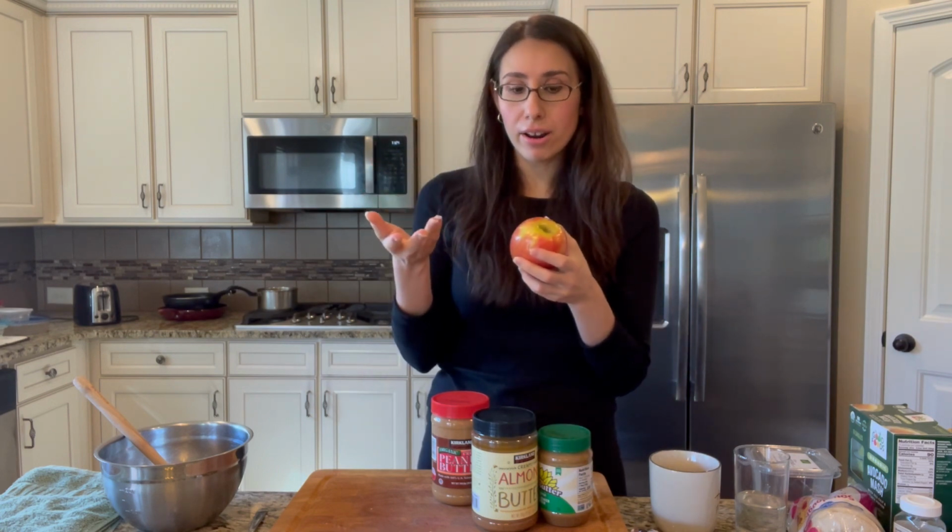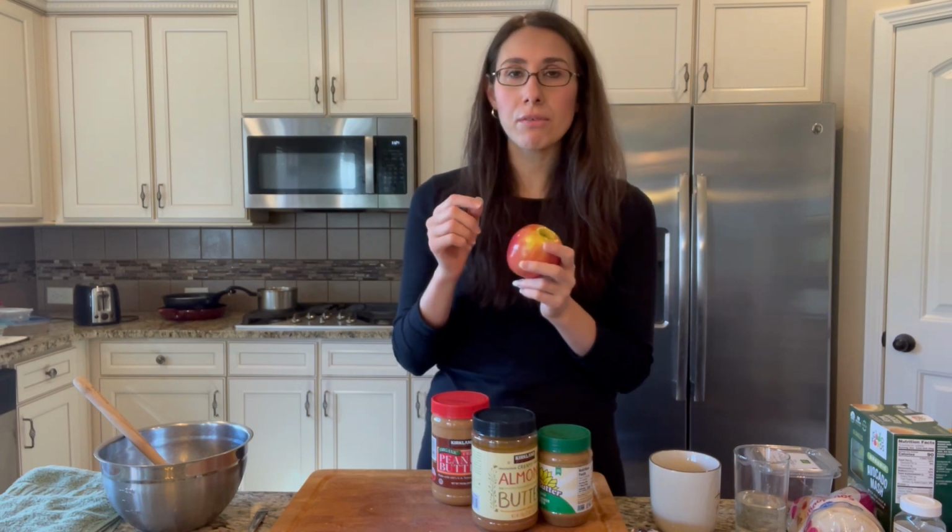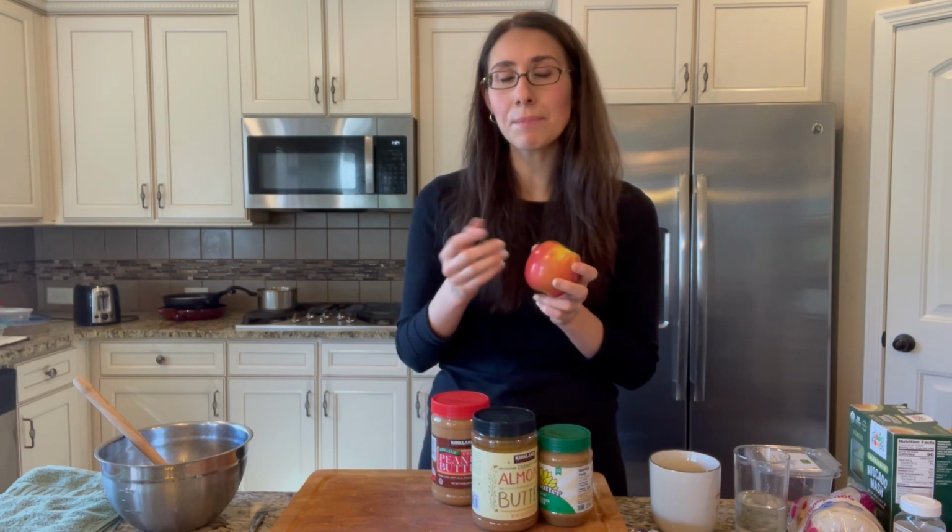Or if you don't want to do that and you want to slice this prior to bringing it with you for the day, what I would recommend is just take a little bit of lemon juice and coat the apple slices on there to prevent it from browning or oxidizing, and that'll help keep it. Plus it gives it some nice flavor.